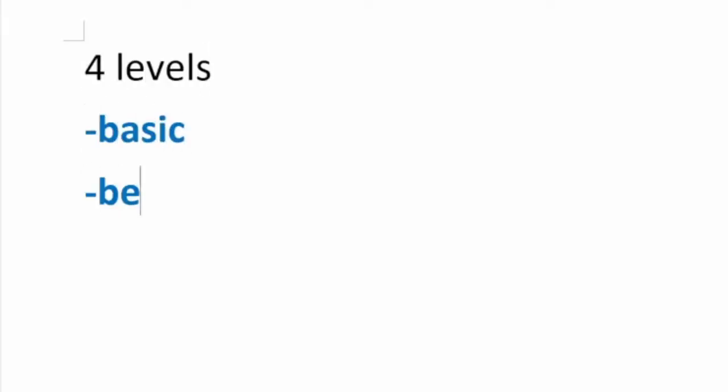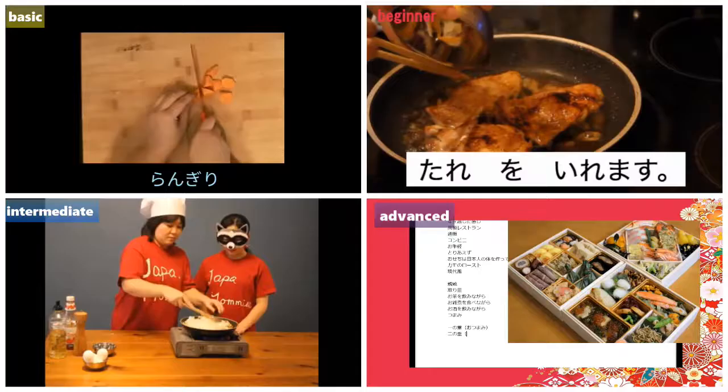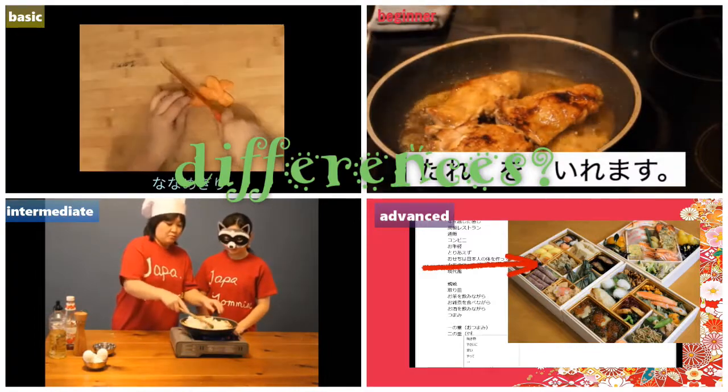Today I would like to explain to you the 4 levels of our videos: Basic, Beginner, Intermediate, and Advanced. Knowing the differences between the levels can make it more efficient for you. The differences between the levels.